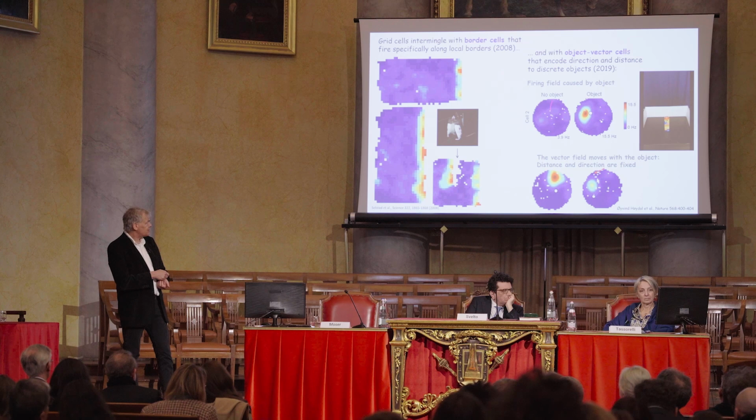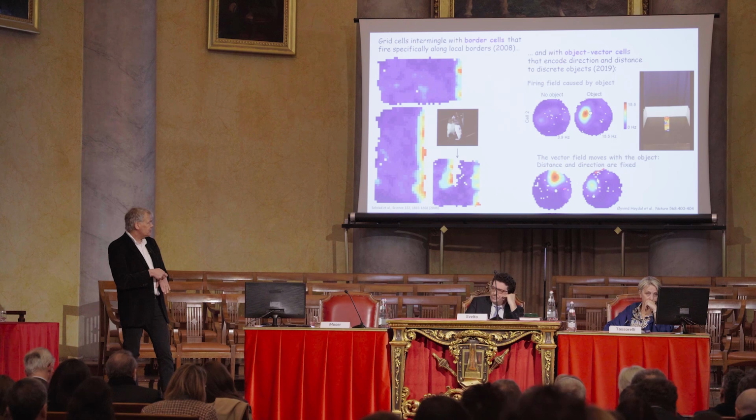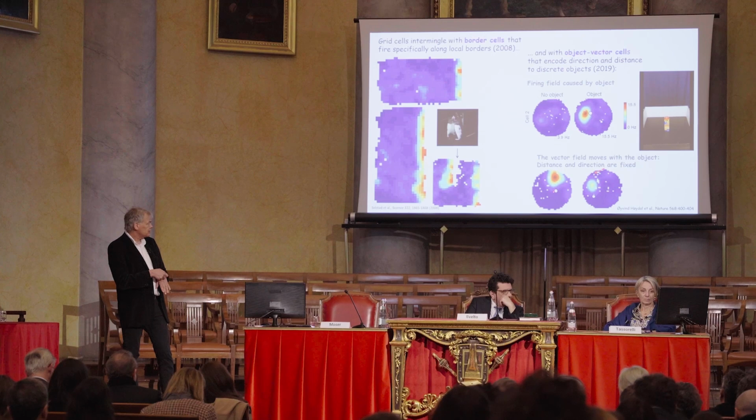First, to the left, you see without the object in the box. Blue means that the cell is very silent. Then introducing the object here, the cell is active on the left side, like you see here. If you then move the object, like we did in the bottom here, so the object is here in the first trial, and then down in the southwest in the second trial, you can see that this cell maintains its distance and direction from the landmark or the object, namely the same, it's on the north side and equally far away.